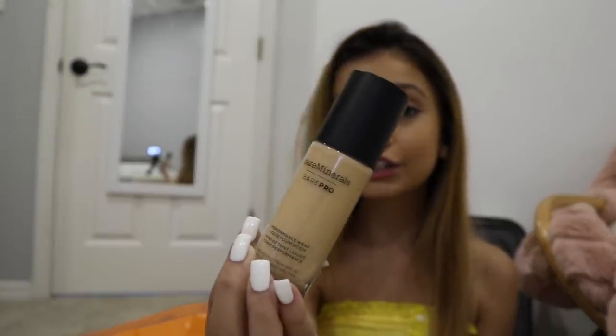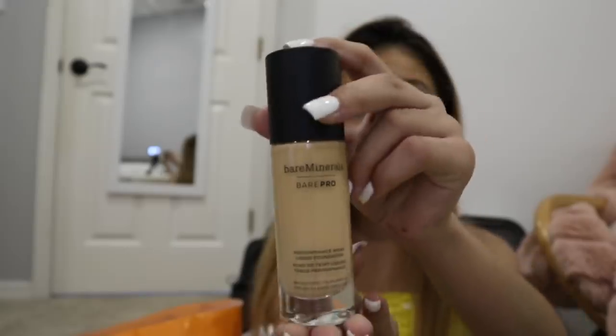So pretty too. I love this foundation, guys. Oh my god.